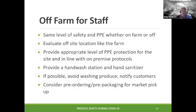And then again, I mentioned pre-ordering and pre-packaging. If you're going to be selling cherry tomatoes and you have a quart disposable container, it needs to be single use. It's going to go directly to the customer, measuring out or weighing out that sales unit beforehand so that they don't have to handle the produce. Next slide.